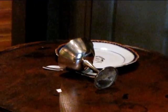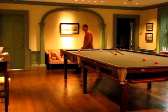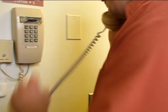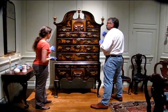Should you discover or have a major accident, leave the scattered pieces as they fall and call the registration office to report the location, and remain at the scene until help arrives. If you observe a situation that might affect the well-being of the collection, for example, a water leak, dial 4911 to report it. When planning to handle and move an object, consider the following. Do not rush.